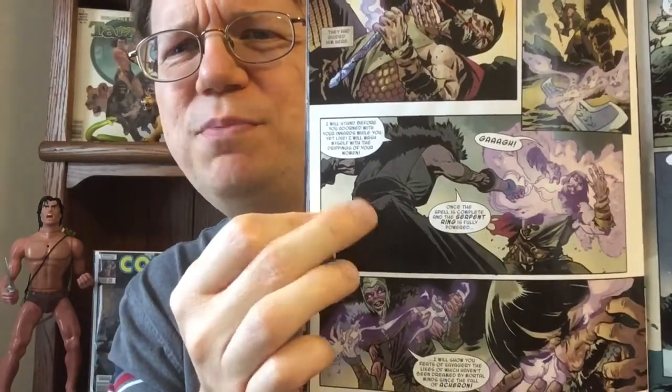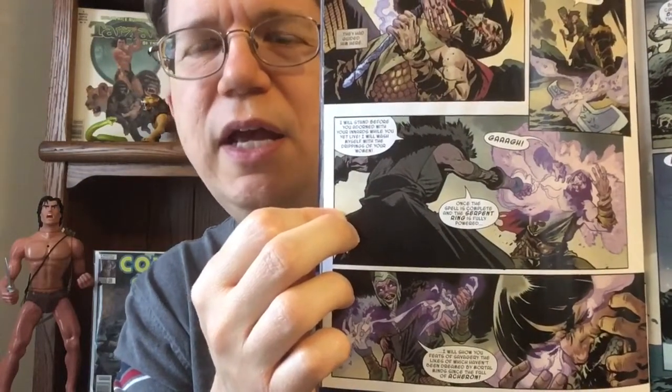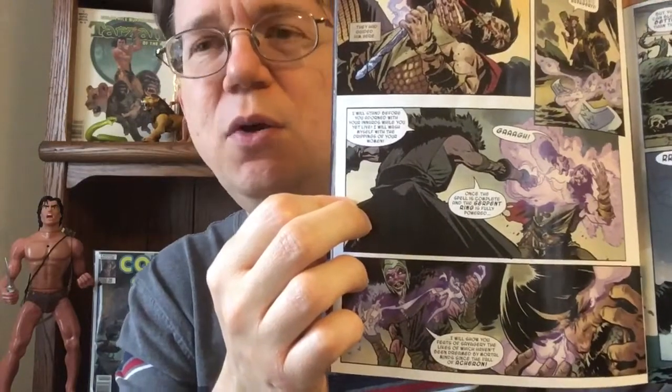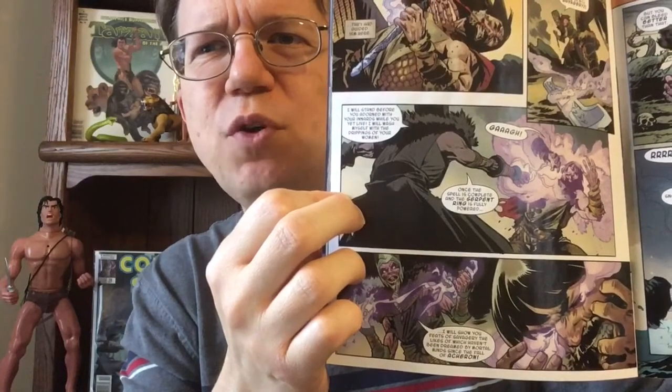And then there's this panel where Thothamon is doing this villain rambling, and he talks about how he's going to wear Conan's innards while he lives, which I understand. Okay, I understand that. And then he says, "I will wash myself with the drippings of your women."